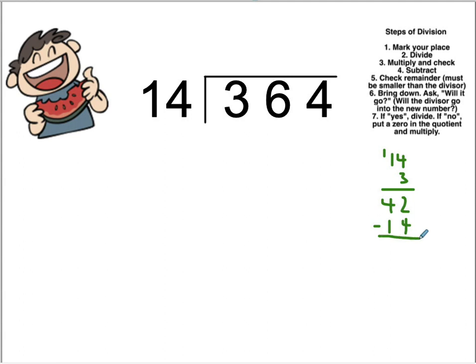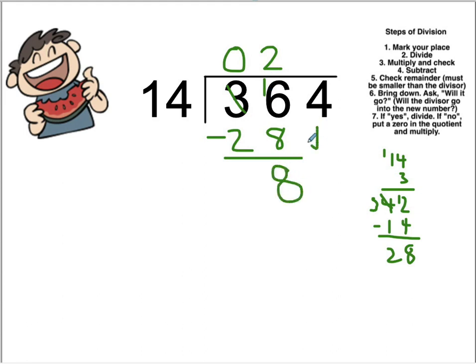And 14 from 42 is 28. 28 is smaller than 36, so that's good. That means that I really only used 2 14s. So 14 doesn't fit into 3, but it fits into 36 twice because it fit in 1 less than my guess. And so I'm going to put my 28 underneath. I'm going to subtract. I'm going to borrow. And now I have 8. And I'm going to bring down my 4.